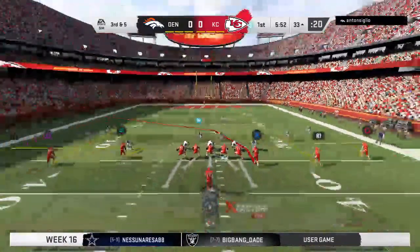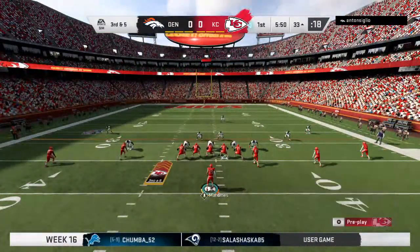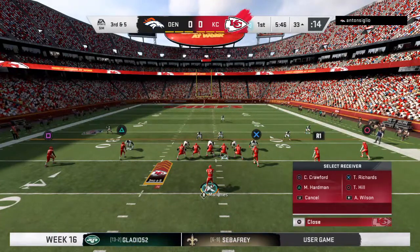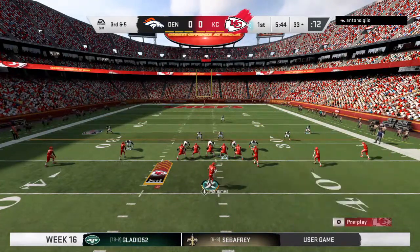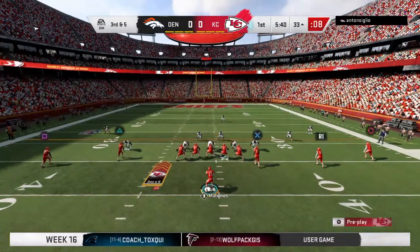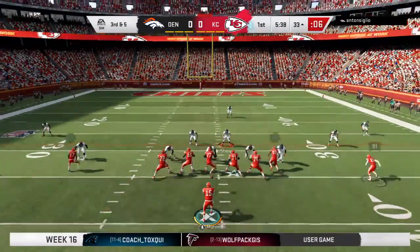Yellow. 180. 54. 56 to Mike, boys. 56. Check 56. Exit. Watch the run. Watch the run. 56 to Mike. 56 is the Mike. And watch the leg.